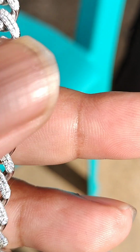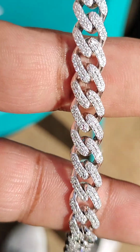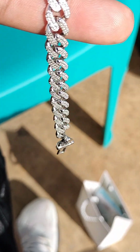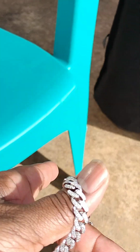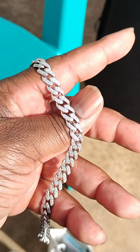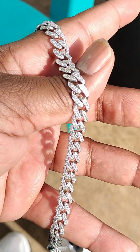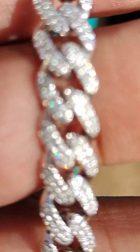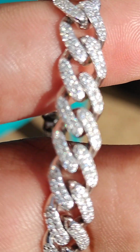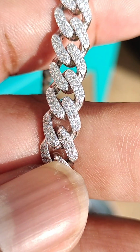This is just a little Cuban I got from them. It's cool. It's not heavy. I think this was an 8mm. This is 8mm. Let me show you how this looks on my wrist to give you a better idea how big it is. That's about how thick it is. It has a good weight. It's nice. It's decent. The stones are real small though, but they hit. They're just real small because of the size, it's only 8mm.